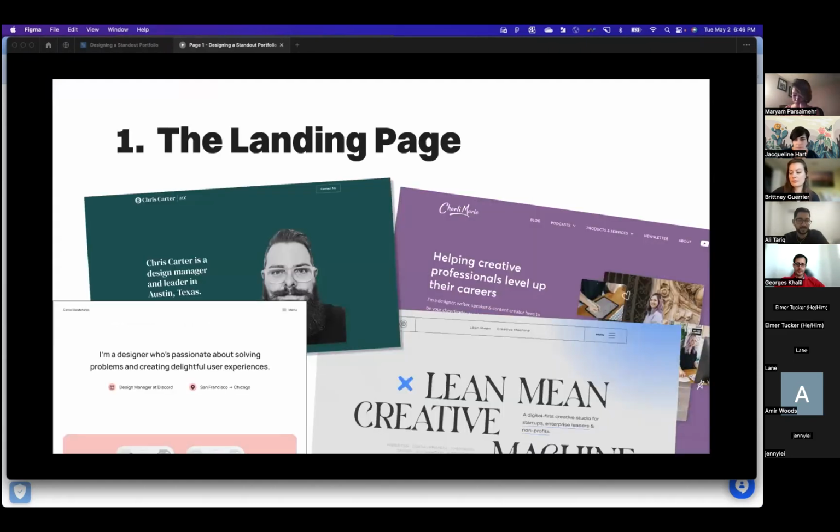The landing page is exactly what it sounds like. It's the page that you land on as you click into that person's portfolio. We're assuming here in this particular case that it's a website, but it could also be true for a PDF portfolio, right? Like some sort of a deck that you're sending out to a client. That initial page that people land on is an opportunity for you to attract their attention.